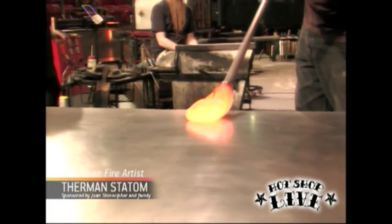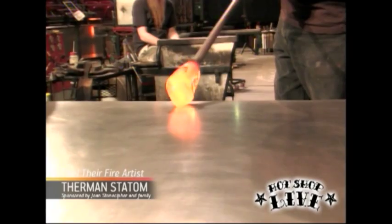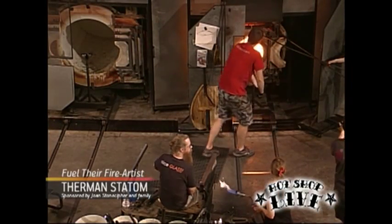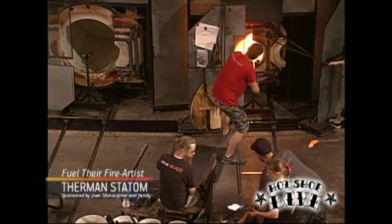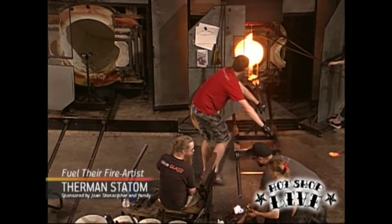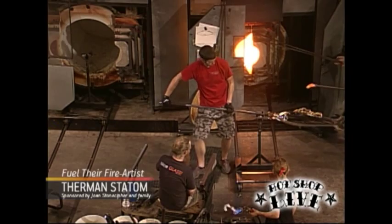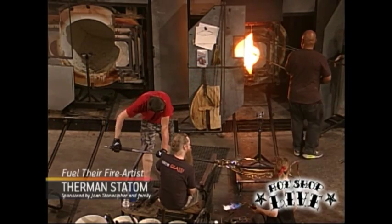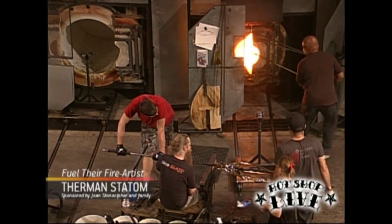All right, in combination with its partner fish, this fish, in a grouping of fish, partners in fishery, all of these pieces will be mounted on a wall together and they will be sandblasted and painted, which Therman especially likes to do with a lot of his plate glass installations and others that you may or may not be familiar with. So it's colorless right now, but later it's going to be quite colorful.